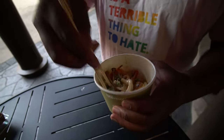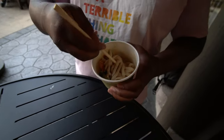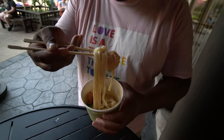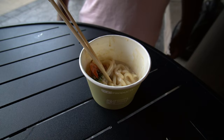Let's give it a good mix here. Get everything all in there. I'm gonna try to get one of these shrimpies and some greens in there. Attack it. Okay. That like Alfredo meets udon. That's how creamy the noodles are.